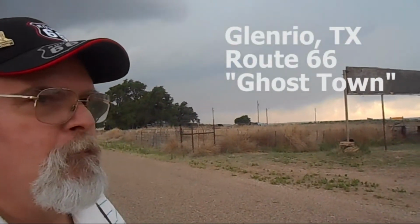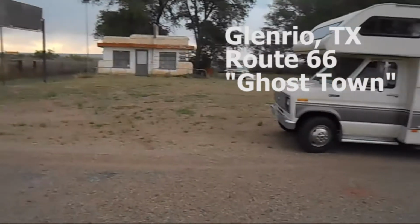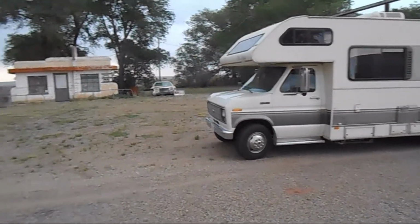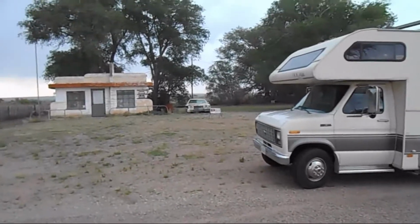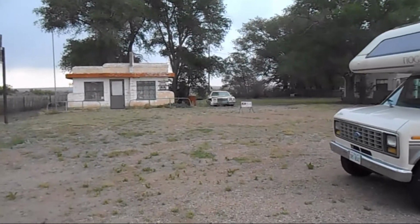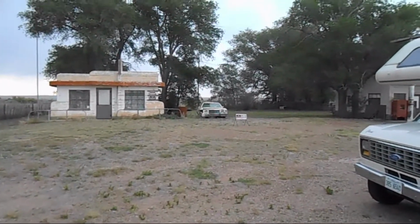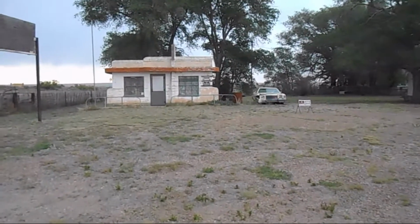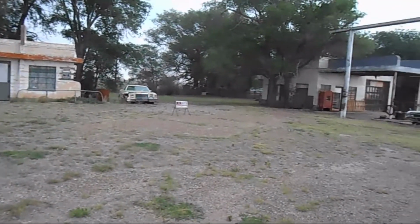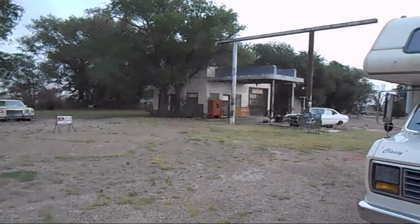I believe I've got Classy parked pretty much with the back end in Texas and the front end in New Mexico. And we took this stop to visit this place, if I've got it right, and I'm sure I do. This is the State Line Bar and Gas Station. It was pretty much all one business at one time.